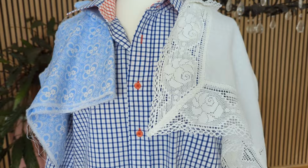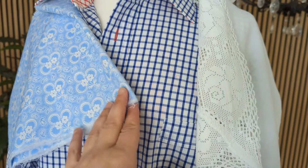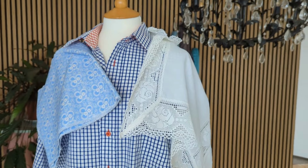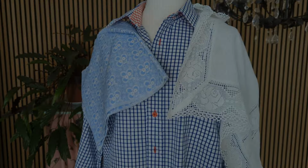But I'm going to try to save as much fabric as possible and either cover or create a new panel with one of these fabrics. Yeah, that's what I would do at the moment. I really like the combination of the three. I think they look really nice. I like the little pop of red as well.